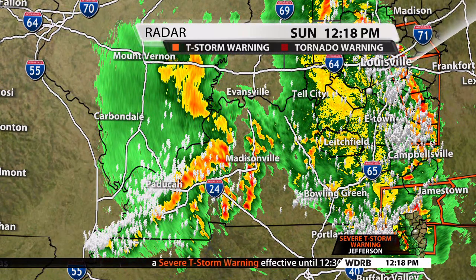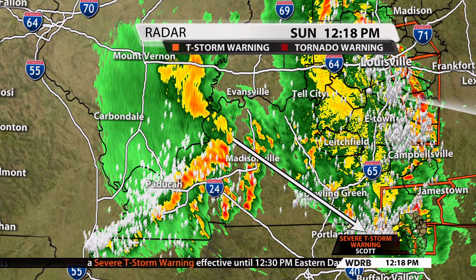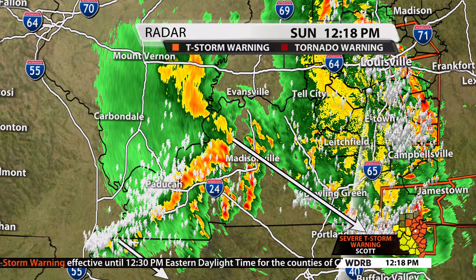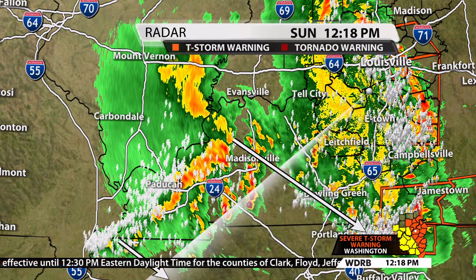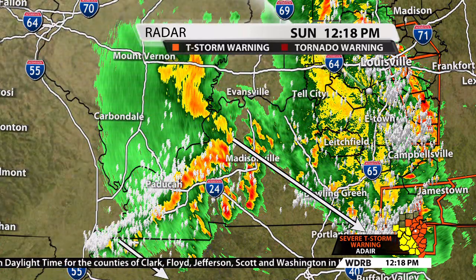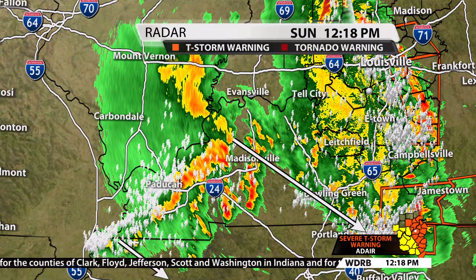So the secondary line near Madisonville should be strongest and probably dive to the south, and then we would get another wave that would come through late in the day and evening, and it will try to occur after the air mass has attempted to recover. That's kind of the scenario that we're looking at.